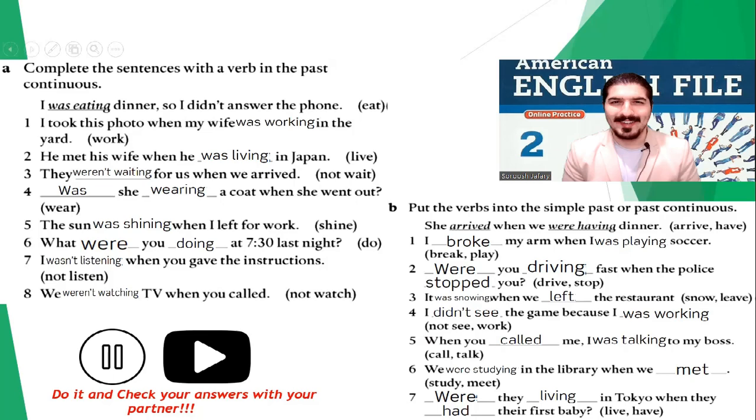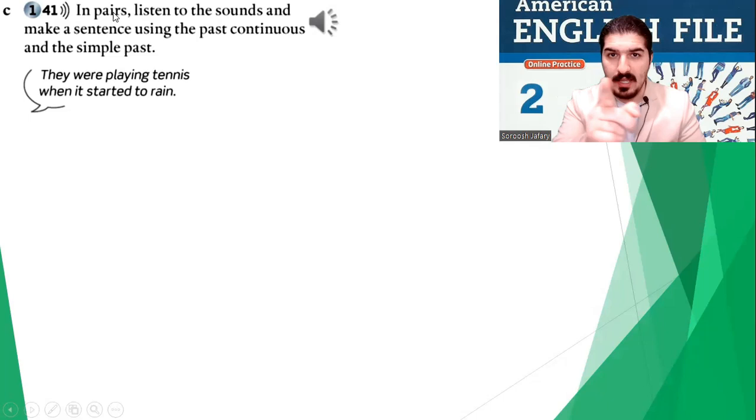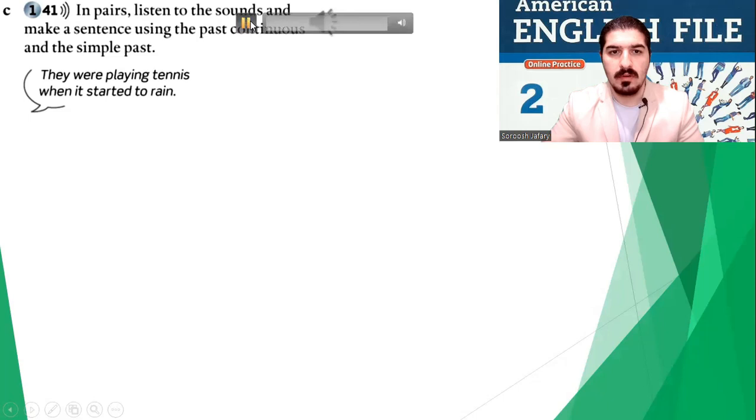Let's move on. Okay, time to test your skills. In pairs, you and your friend. Listen to the sounds and make a sentence using the past continuous and the simple past, okay? 1.41. 1.